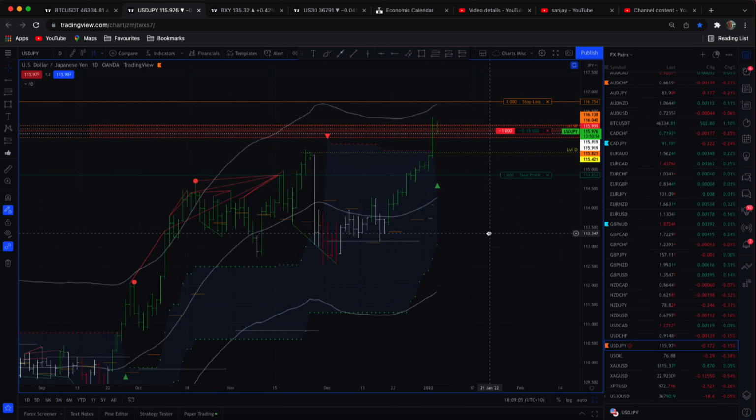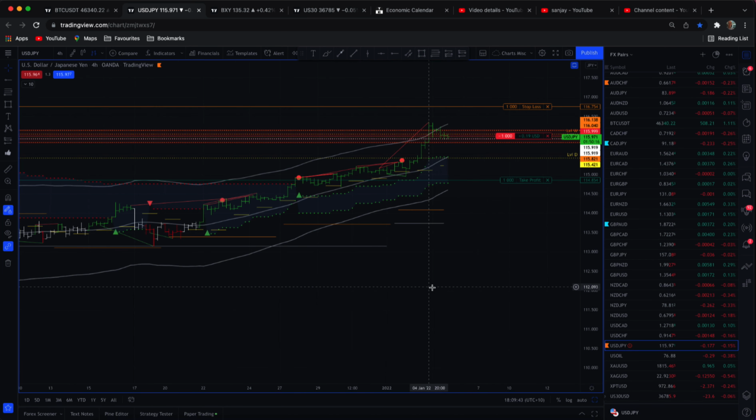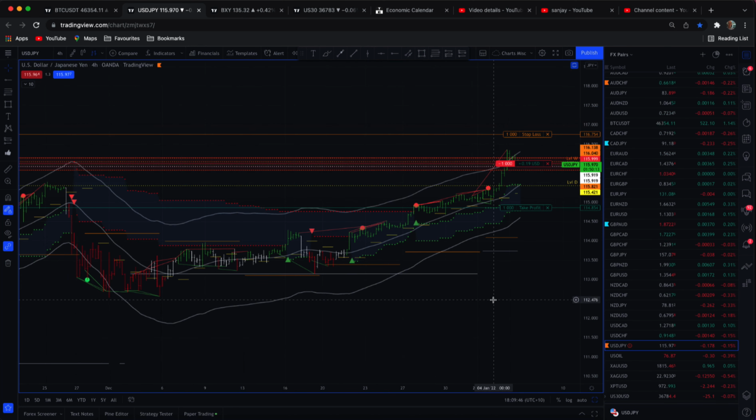Expect some volatility in the markets today, especially going into the end of the week. People are on holidays, liquidity is really thin. This can be fairly unpredictable. So this is why I'm preferring here to go with a wide stop. If we gain a bit of traction with it, let's come down to a 4 hour. We can pull our stop loss down and take some profits and what have you.